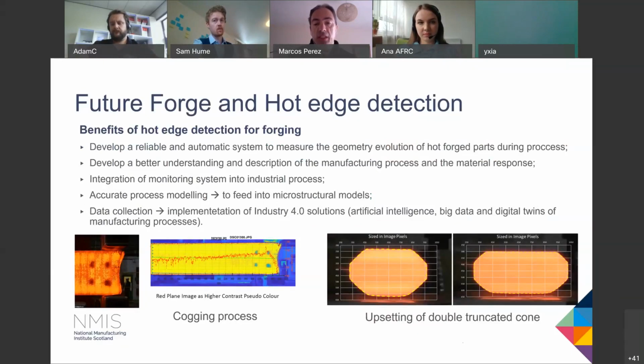So this kind of automatic system, which can provide a reliable and automatic geometry measurement in a question of a few milliseconds, could give us a lot of opportunities to understand the geometry evolution during the forging processes, and also to develop a better understanding and provide a better description of the process and the material response. The solution will also allow us to integrate this kind of monitoring system into industrial processes, which sometimes is quite challenging.